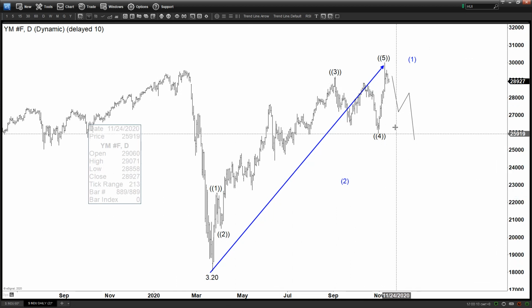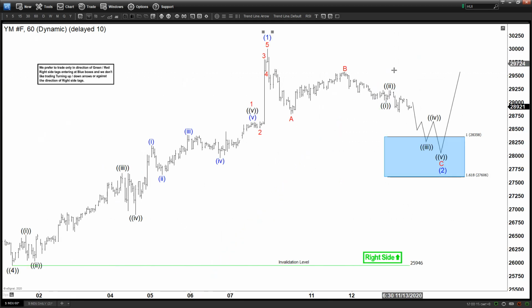However, if we are taking this route, the bigger pullback, then this can possibly become a 5 waves down. So for example, this could be 1, 2, and then become 3, 4, 5, right? It can become 5 waves, ending with A here. So this could be ending with 5 in black, and this could be 5 waves down, ending A. Before you get a B and another leg lower C. So that will be the alternate path.